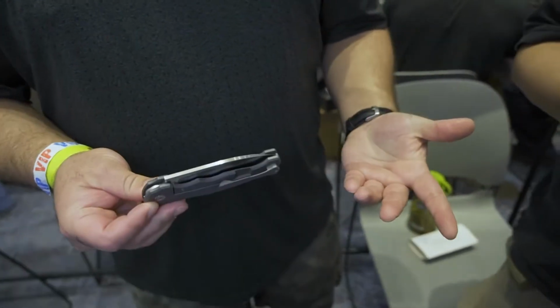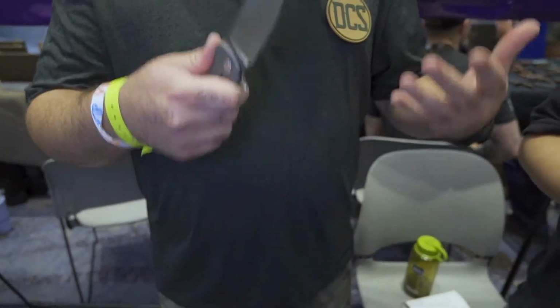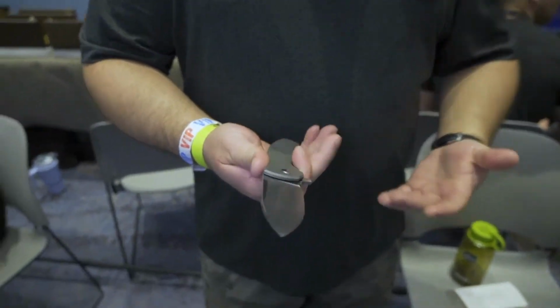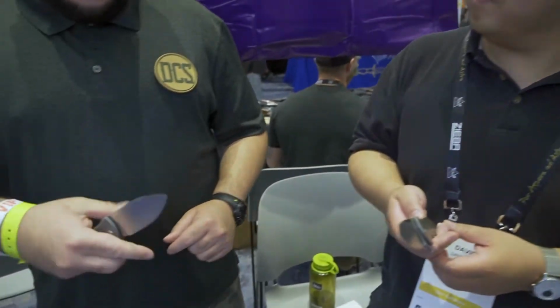Definitely, and being a prototype, you would think maybe they have to work on the thickness of the handles, or just how it feels in the hand. Sometimes when you handle titanium or steel, it feels a little too thin or a little too thick and bulky, especially in the prototype stage. And I'm going to be honest, I really like how it feels. It's just the right thickness. It feels great in the hand. You can choke up on it.